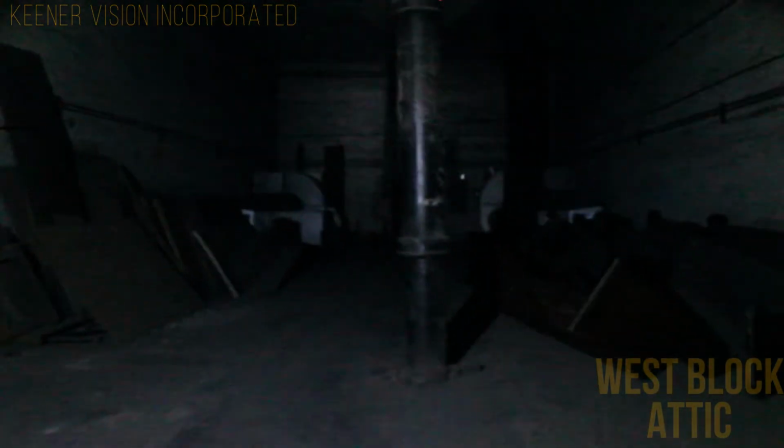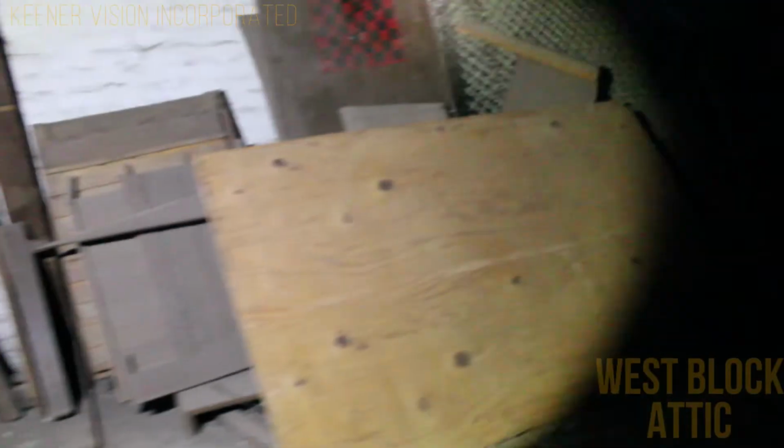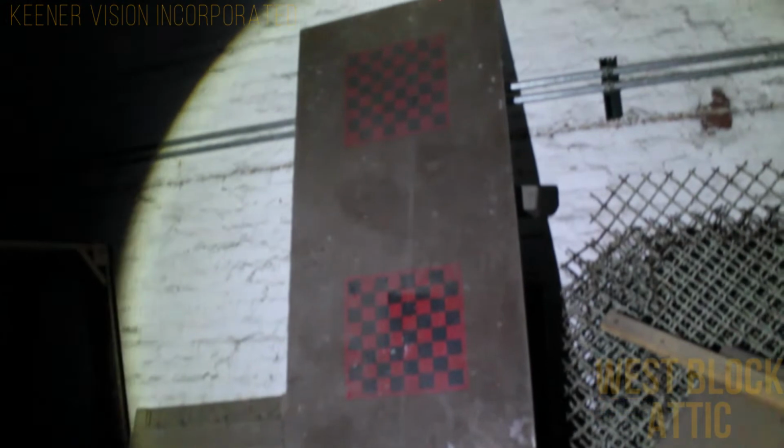Okay, so that was the attic. My cell block. Checkerboard. Yeah. Wow. Checkerboards and church pews. Go figure.